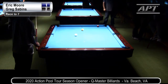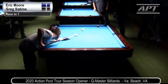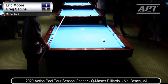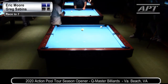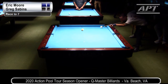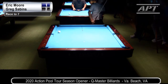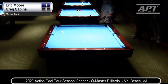But then, he's not playing as much pool. That's going past it. We have to play it in the side. Good shot from Greg Sabins. 3 games to 1.